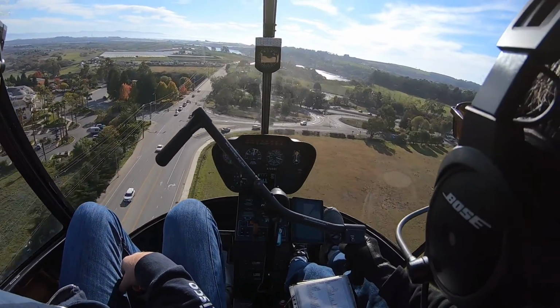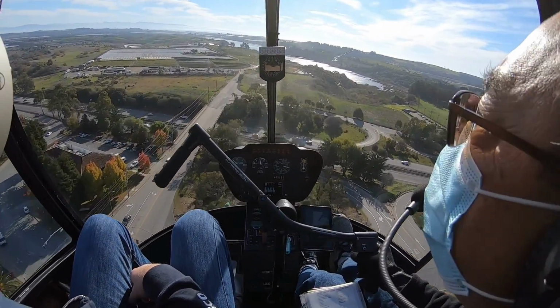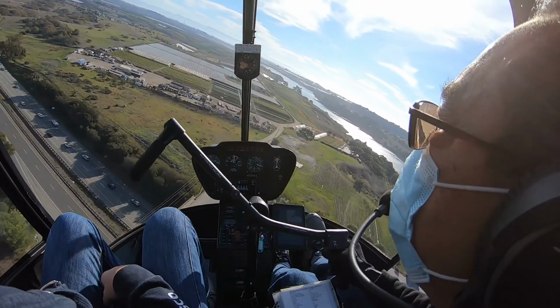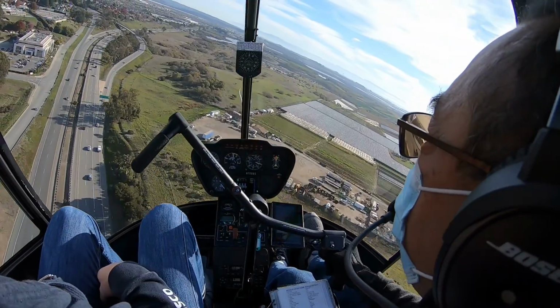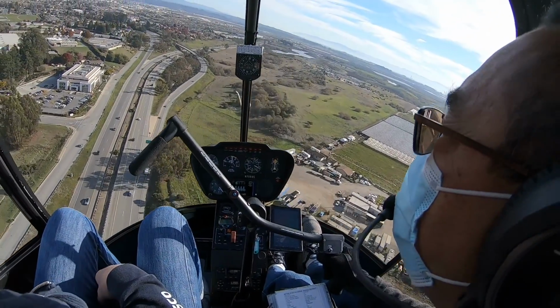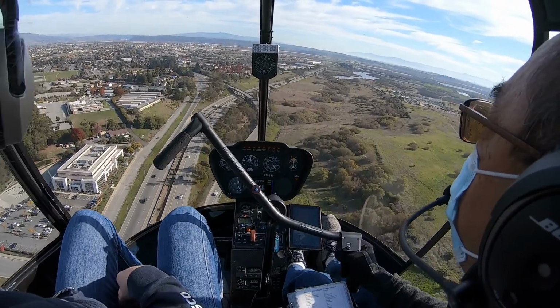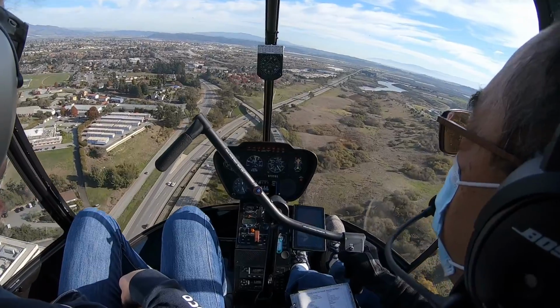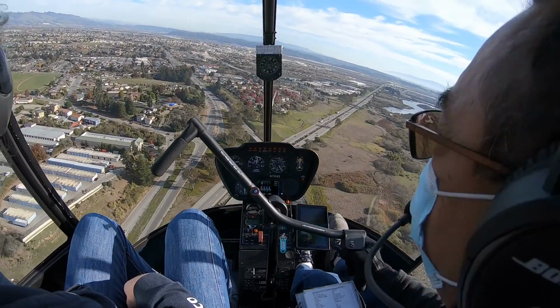Watsonville traffic, Skag 172 Alpha Romeo, turning left crosswind runway 20 Watsonville. Alright, clear left, center, yep. Alright, turn left. Clear left, center, right.